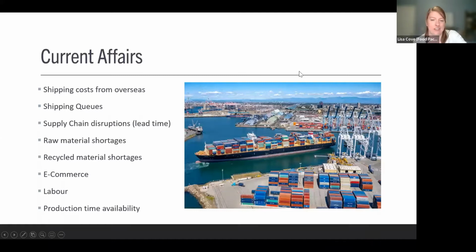So current affairs, this is a question I always like to include because some people aren't aware of what's kind of going on. But at the moment, we do have astronomical shipping costs from overseas. We have quite a bit of shipping queues. So the cost used to be quite low to ship, not low, but relatively, comparatively to now, to what it costs to ship a container from overseas. There's a lot going on there. There's a lot of equipment that still needs to be offloaded off of ships and the shipping delays.